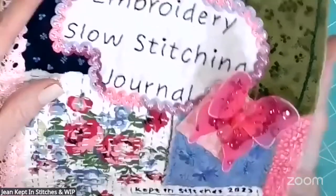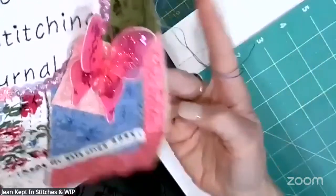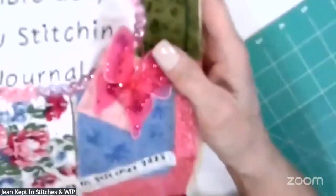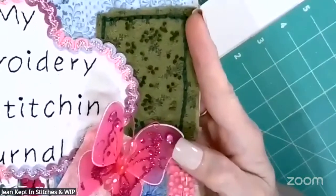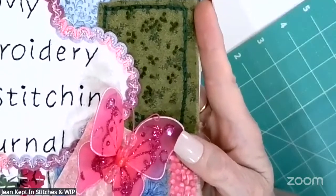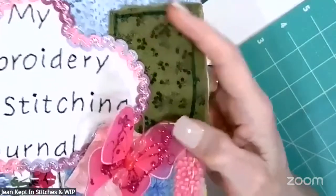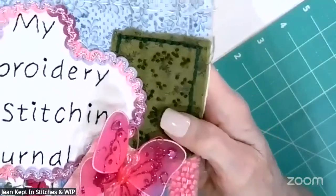I'm doing okay. And then on the green, oops, sorry, my thread from the other side there is getting caught in my finger. But on the green fabric here, there's also dots on that fabric. So once again, filled that in with the French knots. And there is also a chain stitch going around the outer edge of that fabric patch.